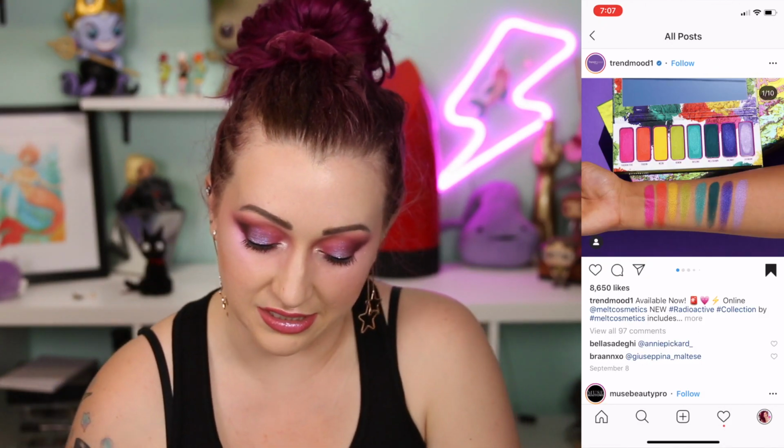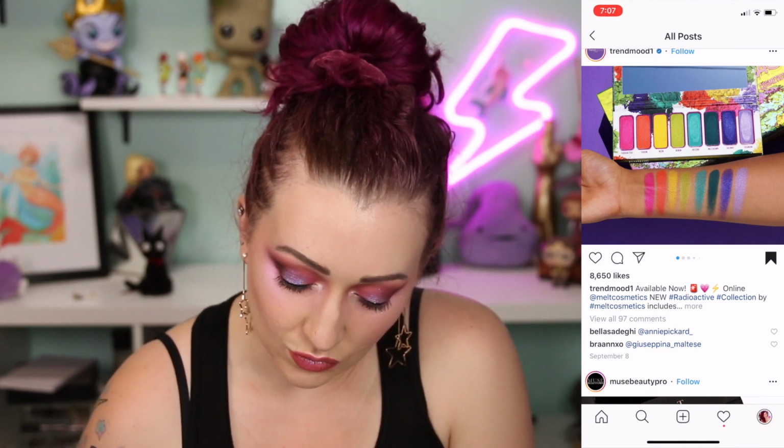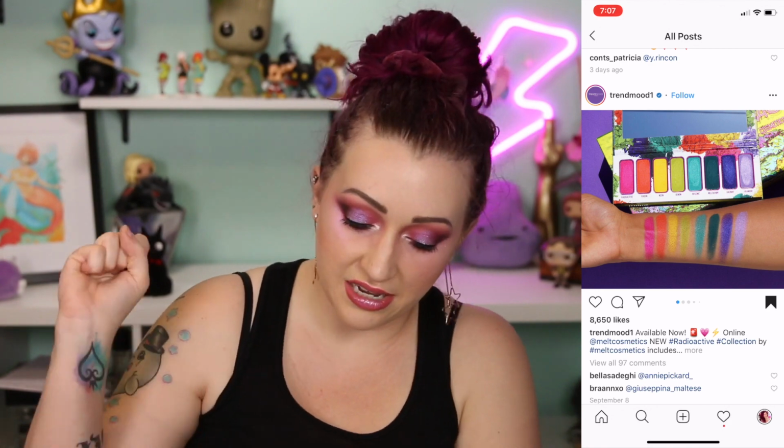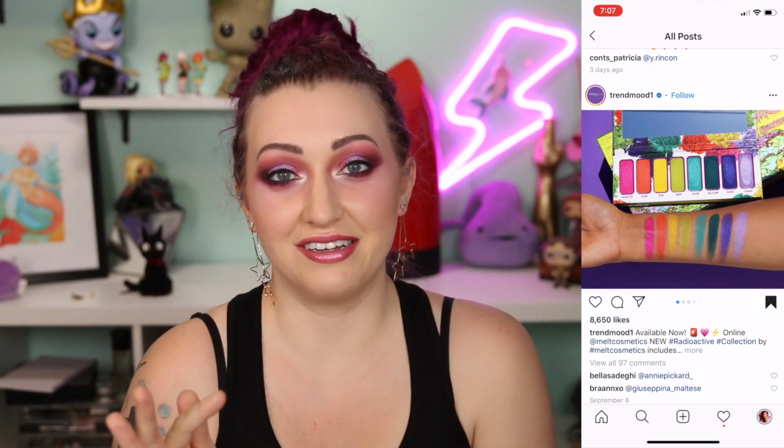Okay, so I'm going to talk about this and then I'm going to talk about the last thing. You guys probably know what the last thing is. This is the Melt Cosmetics Radioactive palette. I kind of really want to swatch this. I have kind of been sleeping on Melt Cosmetics.